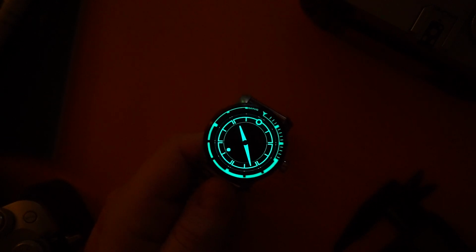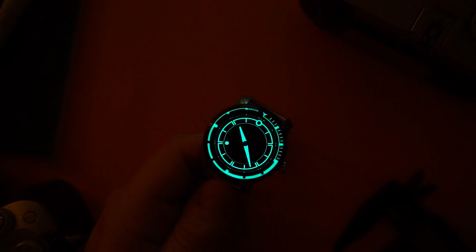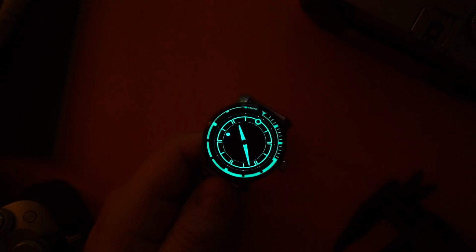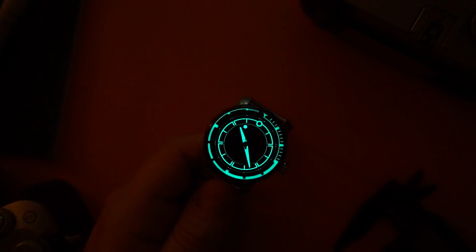And not only that, it lasts. There will be no deterioration of the brightness of this lume at all for quite some time. It's very, very good. It's insanely liberally applied. And that is because of the material that they're using. It's Super-LumiNova, but it's mixed with ceramic, I believe, and they fill it. It's some sort of process that they use. All I know is that the lume is insane.